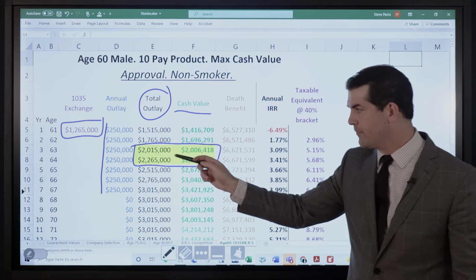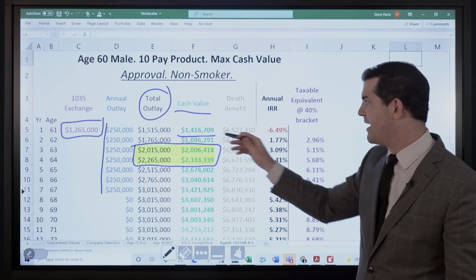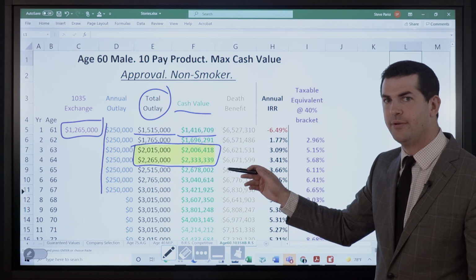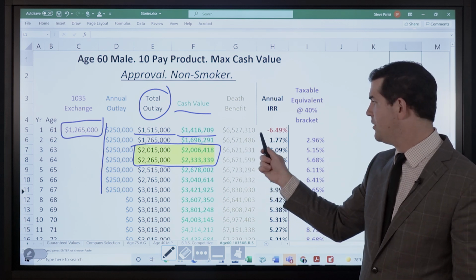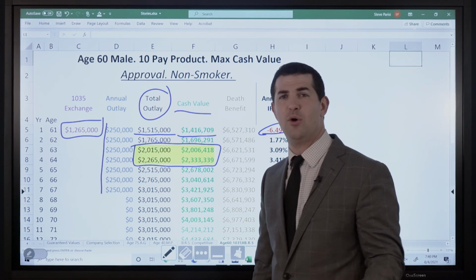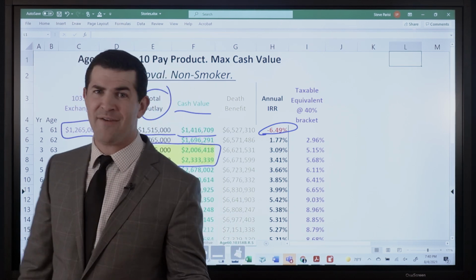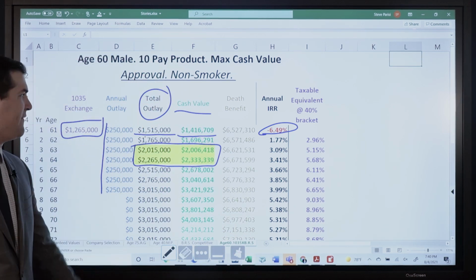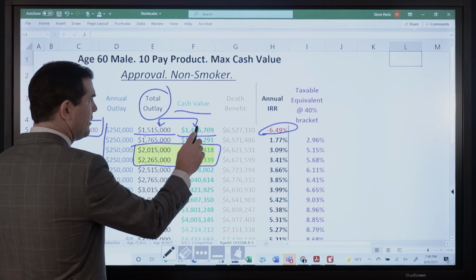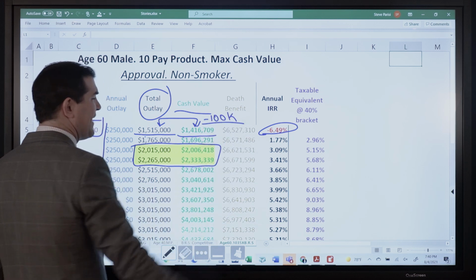Now, first year, pays in 250, transfers money. He's got 1.4 million in cash value. Total input was 1.515. No matter how you slice it, it's a negative 6.5% hit, which is minimal relative to most whole life insurance policy designs. But still, what's 6.5% of $1.5 million? Crunch the math here. It's about 100 grand. So if I want to really hit on the drawbacks, that's it.